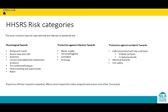So, if the landlord falls foul of the regulations, there are various penalties for this, but that can be quite overarching, because that depends on the hazard. It depends on the category, the severity and the likelihood of the risk and what the outcome would be. When assessing these hazards, the environmental health officers not only have to take into consideration the level of risk and the likelihood of the occurrence, but also the vulnerability of the tenants as well.